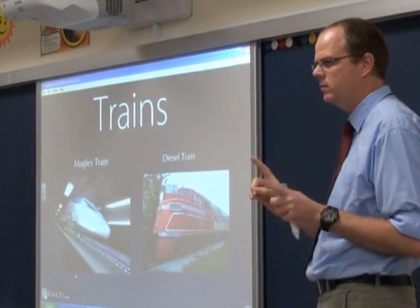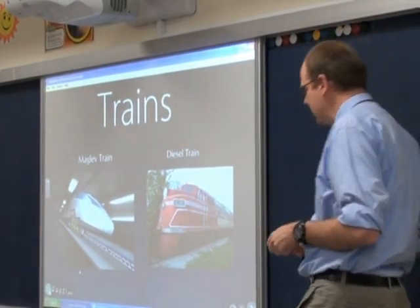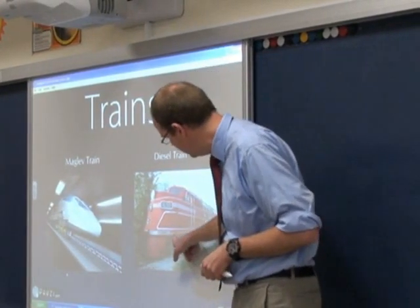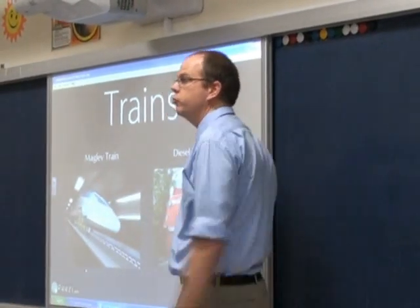What do you notice about the school buses? They make a lot of what behind them? What color is that smoke? Black smoke. So the diesel train burns diesel. It also, you cannot see it, but it has, what are these? It has wheels. And the wheels move on a track.